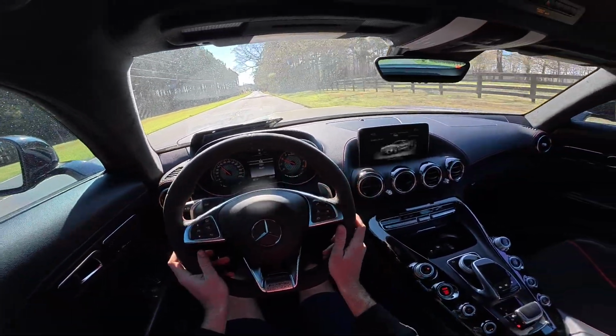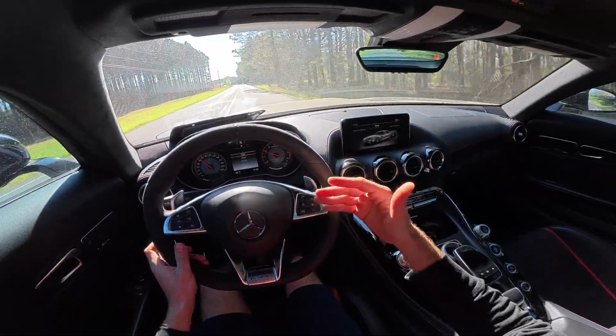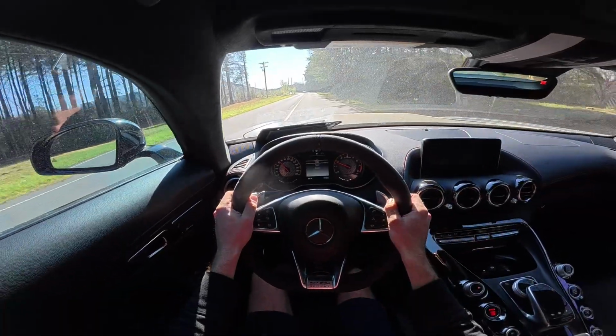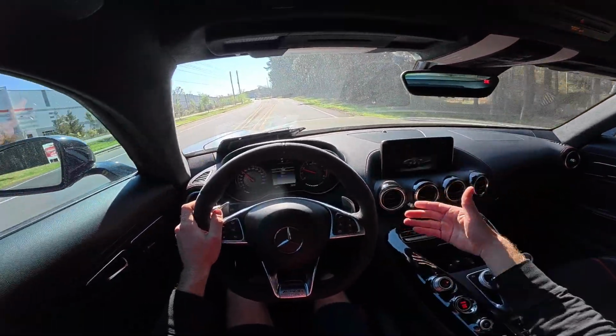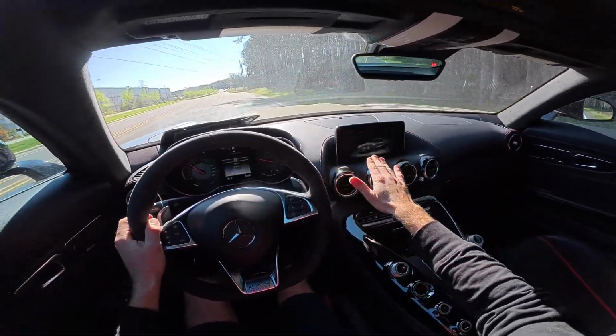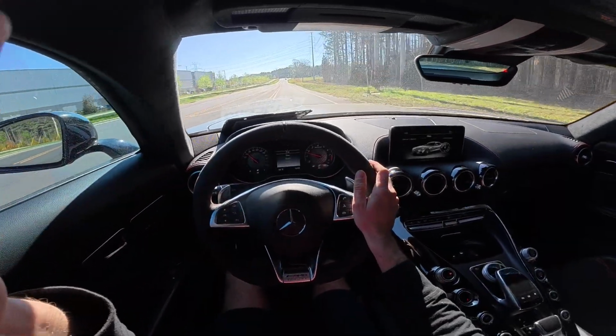Now, this model here is a 2016. It's not really showing its age in terms of just the interior and how it feels. Now, for reference, I own a 2012 Audi R8. I don't have a touchscreen system, but I can pair my phone, listen to music. I can't really do anything past that. So this has a little bit more tech to it. I think you could probably play the nav and things like that from your phone.